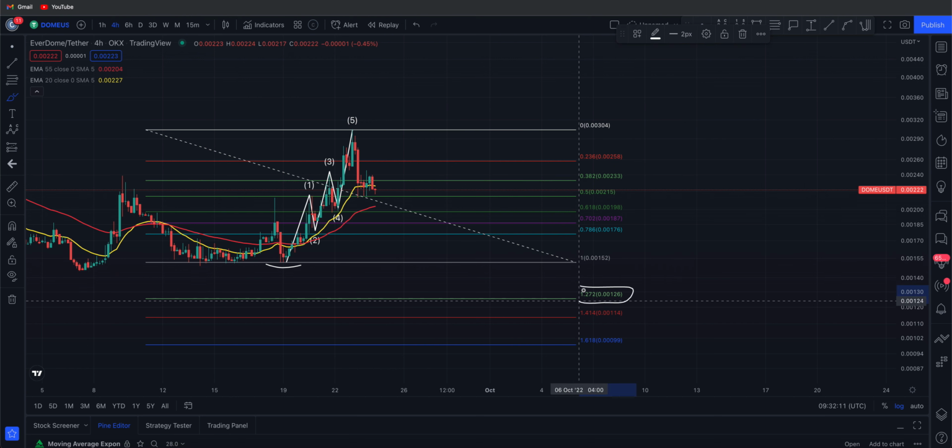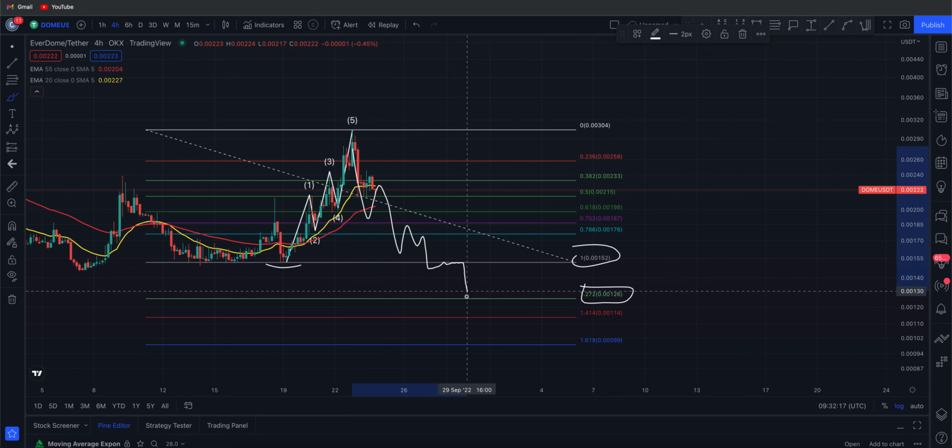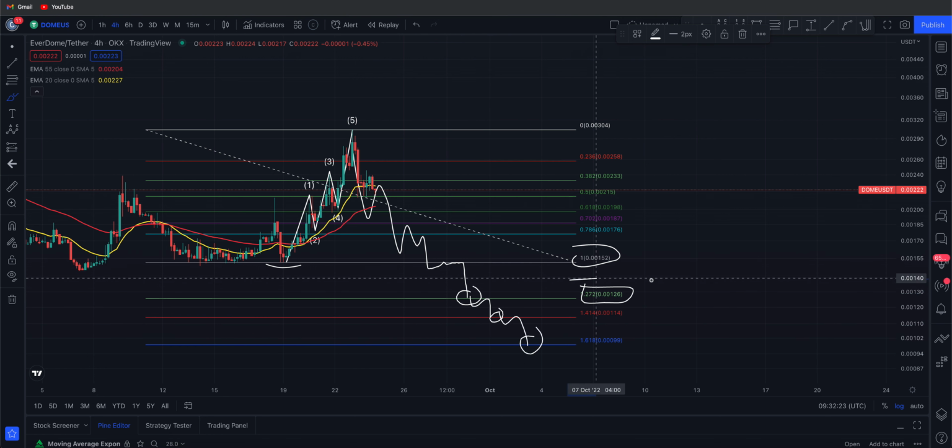Because once you lose this one fib right here, if we come down like this, start doing this and losing this one fib, as I said, the next target at a minimum is the 1.272. If you lose that, it's the 1.414. You lose that, it's the 1.618. And these are all probable targets down here if we lose this one fib. So that's just what you need to watch out for, guys.